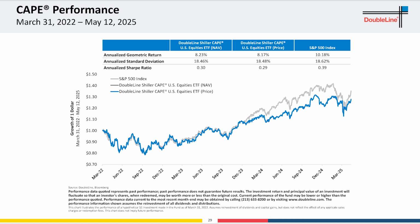So this is the since inception performance for the CAPE ETF. And you can see underperformance there a lot in 2024, as I mentioned, giving a lot back. But we think that it's a very attractive point, and really that sector rotation side of things can help out a lot from an investment perspective. Now, let's talk about the mutual fund here.